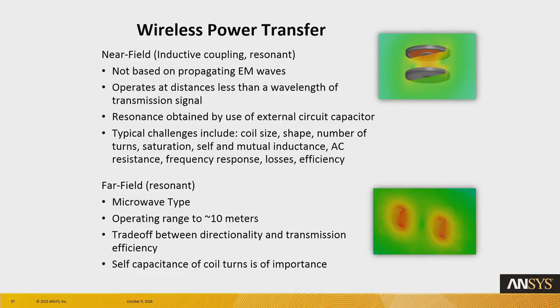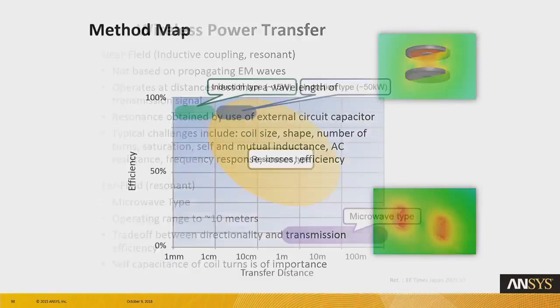So what you'd want to see is basically the coupling between these coils. How would the coupling change? What is the efficiency of the wireless charger? How would the coupling change if these coils are not perfectly aligned, or if one of the coils is slightly sliding away, then how would the efficiency change? So we can use Maxwell to model those.